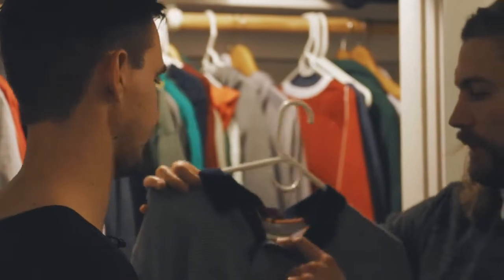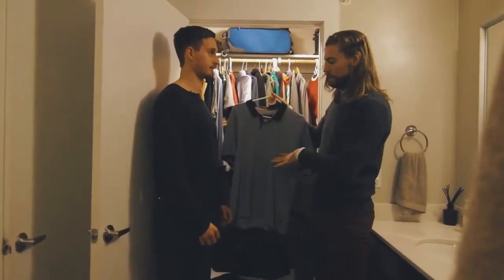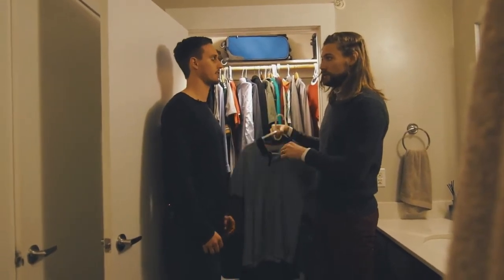This is a nice polo. It doesn't match anything. The colors, the patterns, it's not gonna fall into our interchangeable wardrobe. Okay. So I would say donate.